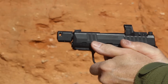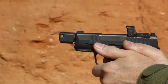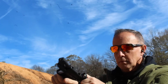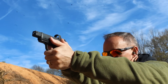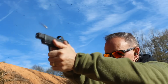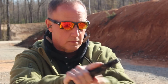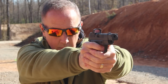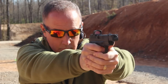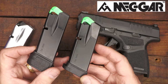Now, we went to the range and took the Hellcat RDP, which has a compensator on the end. And we shot about 500 rounds through the handgun, mainly just to test out the mags. We had no malfunctions. The mags just worked flawlessly, which honestly I expected. And it's really nice to see Mec-Gar continuing to add to their line of really high quality magazines. Again, making quality mags for a number of companies and offering a lot of magazines that you just can't find anymore that are good quality but yet at a great price.